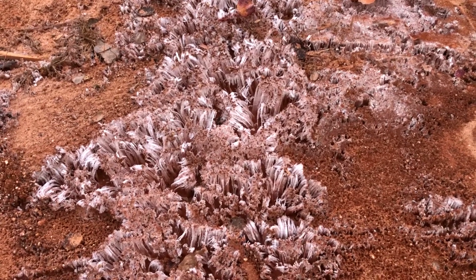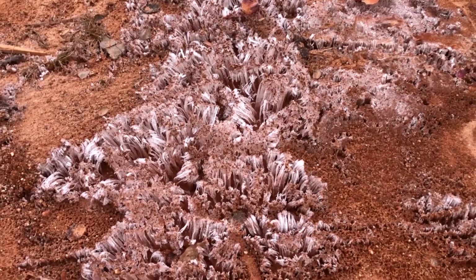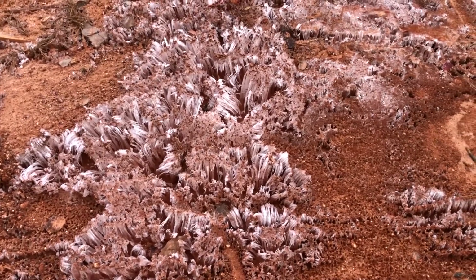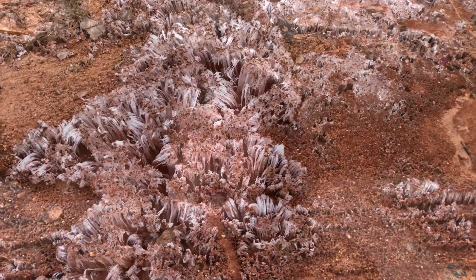Hey, what you're seeing here is a little bit of frost heave, and I just wanted to demonstrate how cold it is. I'm going to reverse the screen around a little bit and talk about cold weather operations. So I'll be right back.